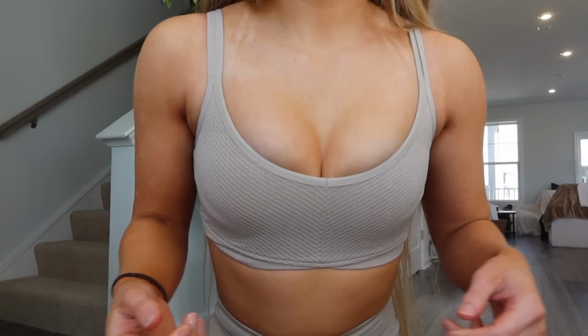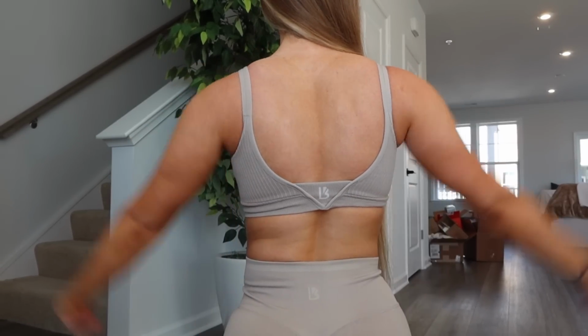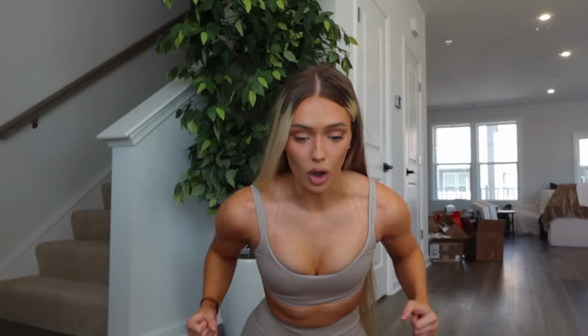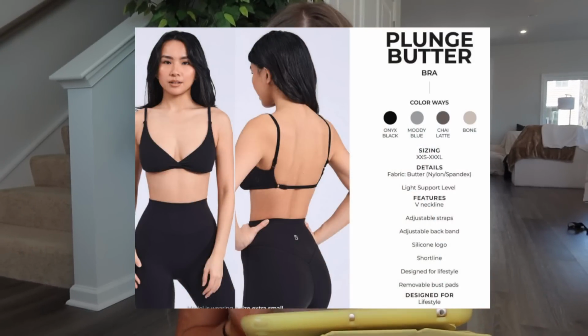The band down here, for me, is quite supportive, but again, I don't have much up top. So if you are larger chested, this probably will be low support. The back is in a V as well, but it's not moving at all. I'm not getting any gaping. I will say the more I move, and if I were to do upper body, the straps kind of feel like they're being pulled out. That's the only thing.